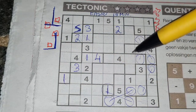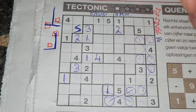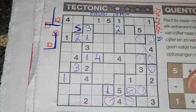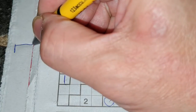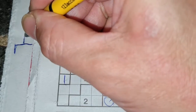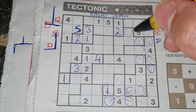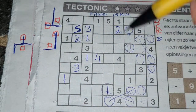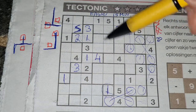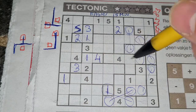More L shapes? No. Then the following shape, how about this shape? Let me draw this here. Okay. If you see this kind of shape, this box always has the same number as that box. More of these kinds of shapes? No, only one. I see another shape that you need to recognize. How about this shape?